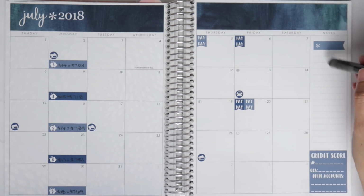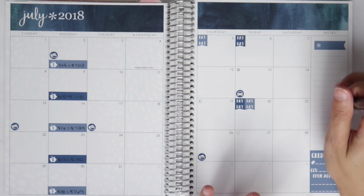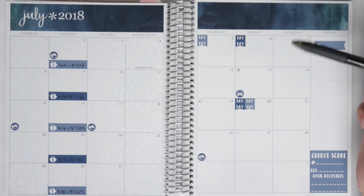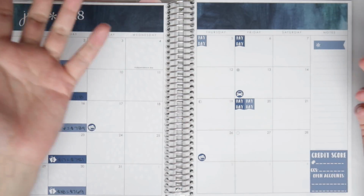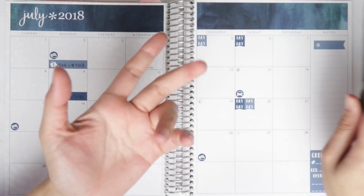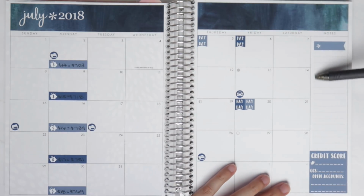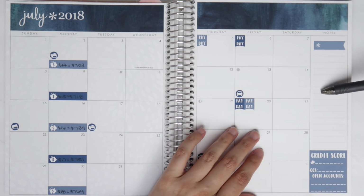And then over here on this side, I like to put things that are happening in the month of July, or what's happening that month, like big things. For instance, if there was a birthday, or like this month, because I'm still in June, we went to the San Diego Fair, I registered my daughter for swim lessons, Father's Day. So I wrote those three things down because those would be expenses that we will be paying for.